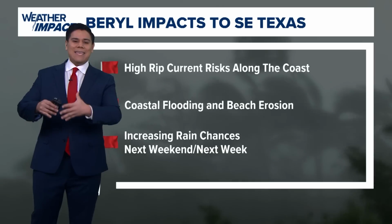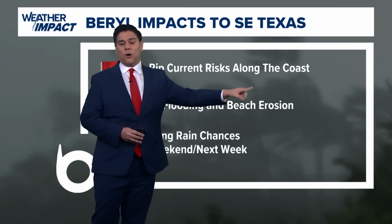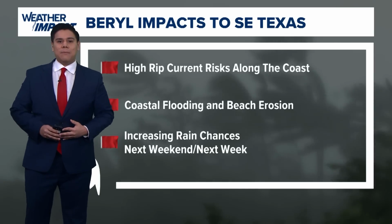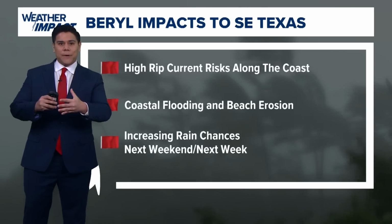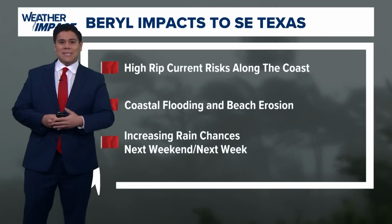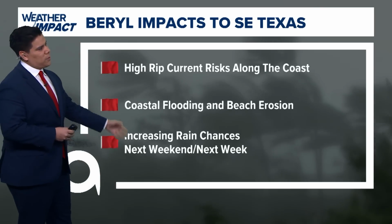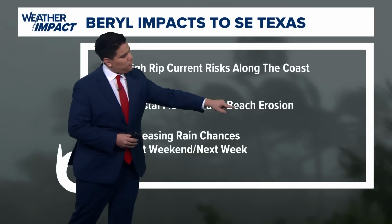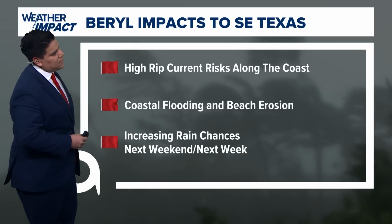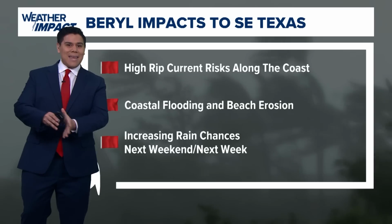So as we look at the impacts to Southeast Texas, we are expecting a high rip current risk along our area beaches. So if you're heading to Galveston, be extra careful with that rip current risk. It's very hard to fight those. So if you are an inexperienced swimmer, or a swimmer at all, you just want to stay out of the water in the coming days once this storm moves closer towards the Yucatan. We could see some coastal flooding and some beach erosion, and we are definitely expecting that rain chance to increase for us here across Southeast Texas next week, likely between Monday and Wednesday.